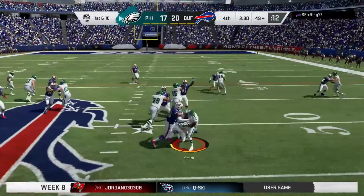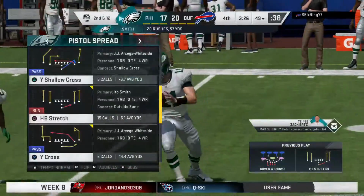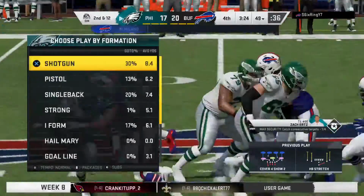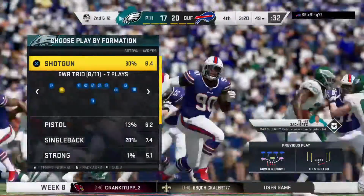On first down, Smith. And that play will go nowhere. Losing yardage back near midfield at the 49. Call it a loss of 2 on the play. And it'll be 2nd and 12.